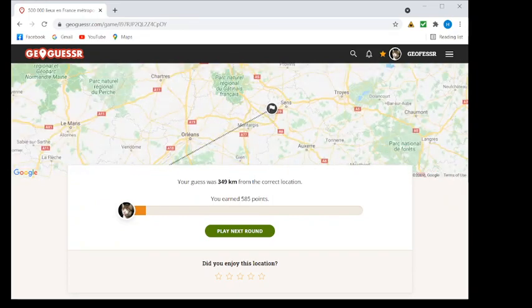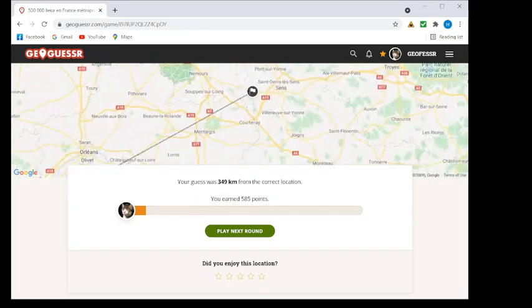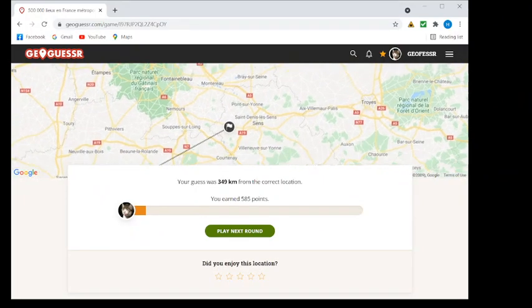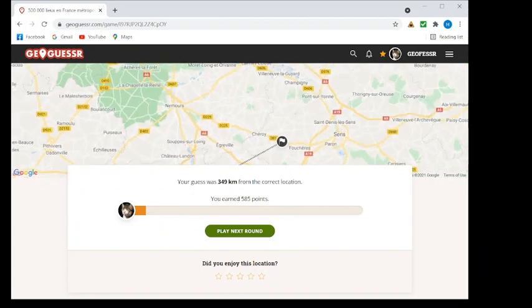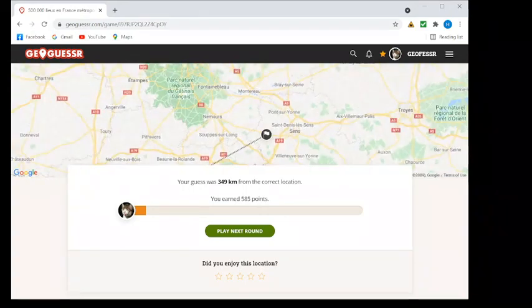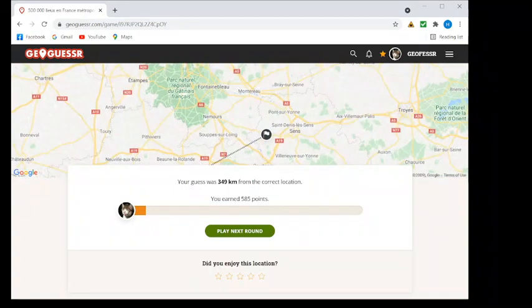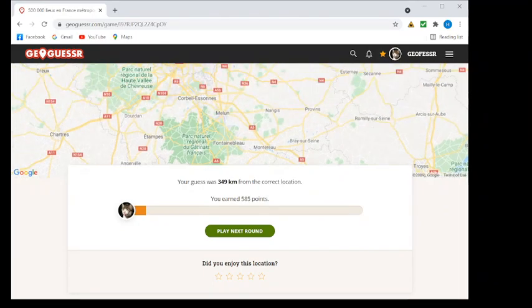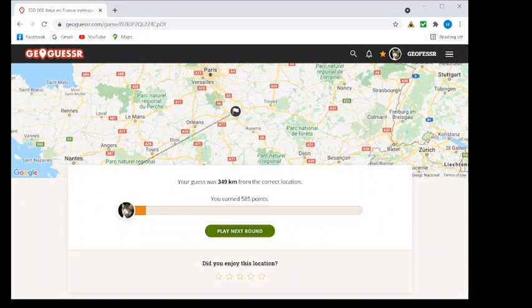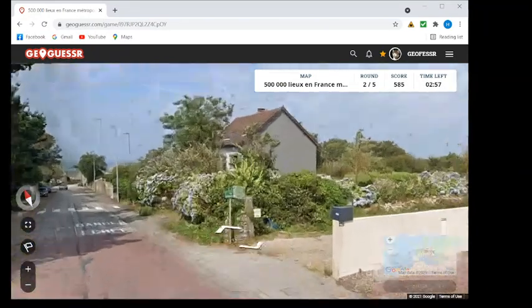Okay, so it was near Saint here. Where's Nemours? Yeah, there it is. Okay, so just remember that Nemours is, I guess that's not quite in the, no, maybe that is in the Ile-de-France. Yes, it is. That's the Ile-de-France region, so not far from Paris. Okay.